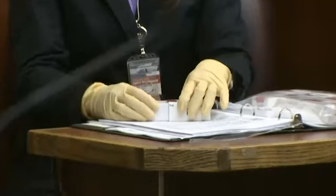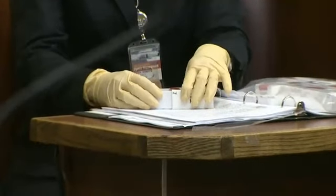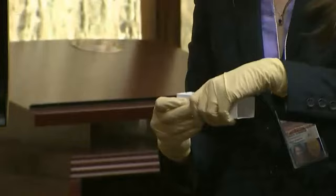And I'm just going to ask permission for her to publish the projectile to the members of the jury. Yes, you may. Go ahead. Have her step down and just show it to the jury. And again, ladies and gentlemen of the jury, if you need to stand to be able to easily see what she is showing you, you may reposition yourselves.